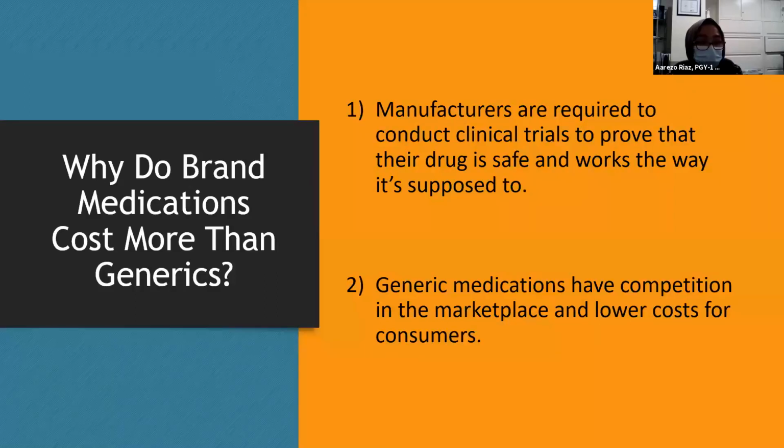Now, if they're exactly the same, why do brand medications cost more than generics? There are a few reasons for this. First, the manufacturers of brand name medications have to conduct tests known as clinical trials to prove that their medication is safe and works the way it's supposed to in the body. These tests are expensive, and manufacturers pass on some of these costs to the patients or consumers.